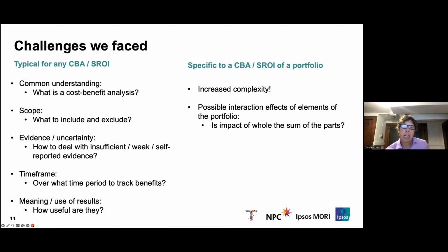Getting into challenges, a lot of the challenges that Neil and Tanya and Cormac talked about can be applied to general cost-benefit analysis and SROI models, and we faced the same things. First of all, conceptual: making sure there's a clear understanding of what cost-benefit is, deciding what to include and exclude, how to deal with the evidence and the uncertainty. So quite different, I think, from the social outcome contracts. We had very weak data. What time frame to consider, how the results were used. These were all fairly common methodological issues.